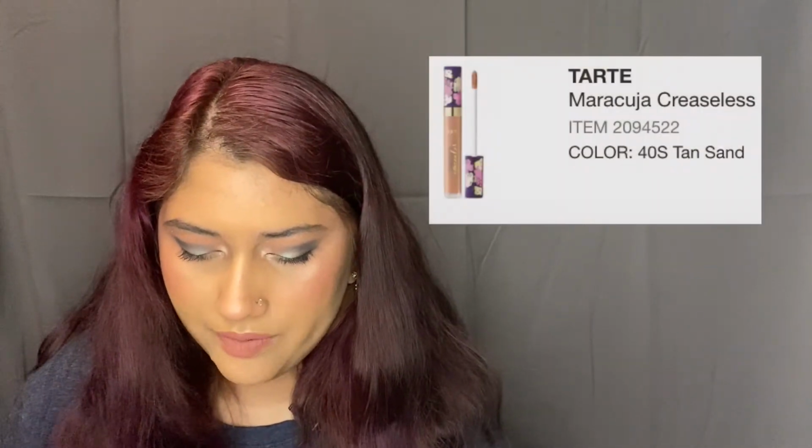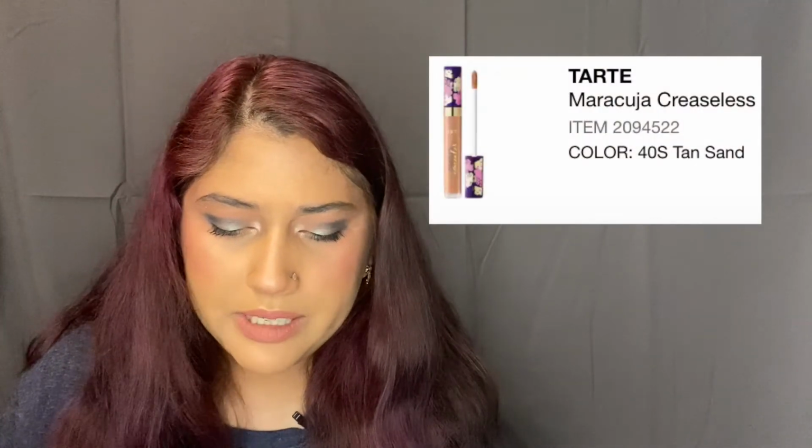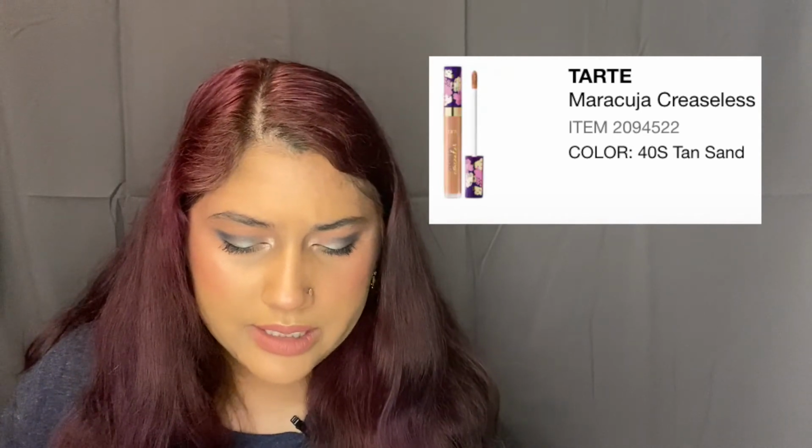Next up, I have the Tarte Maracuja Creaseless Under Eye Concealer in the shade 40S Tan Sand. I currently use a mini version of this, but it's a very light shade, and I normally use it to highlight the inner corners of my eyes or the center of my face. I'm not wearing it today, but in my last video I did. This shade, 40S Tan Sand, would be my actual shade, so it wouldn't be a brightening shade. I've heard people complain about this, but I really like it.